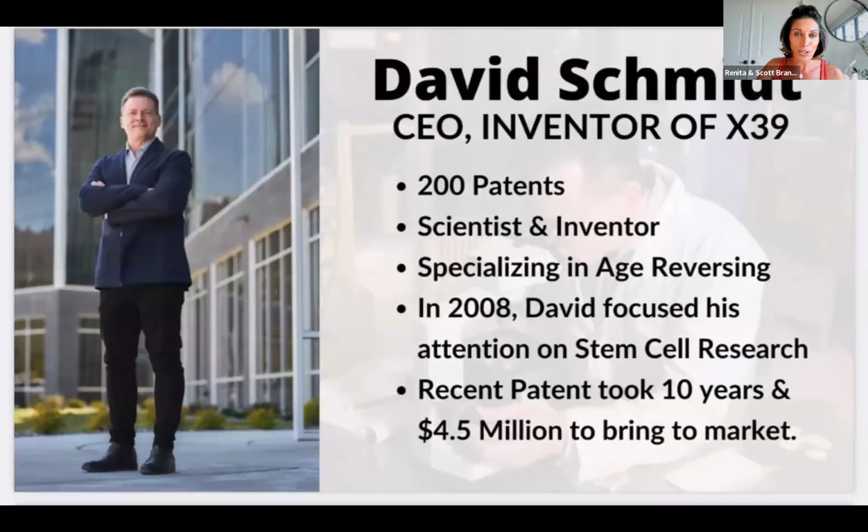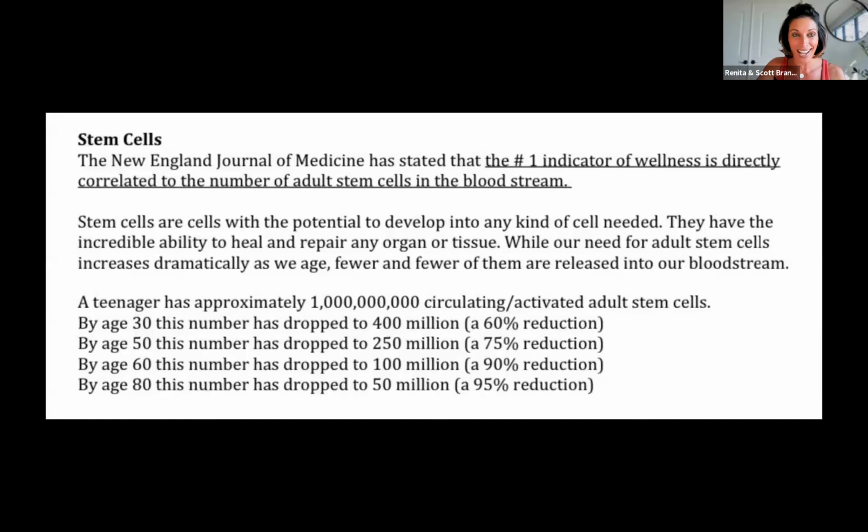So a little bit about our founder, over 200 patents. He's a scientist and inventor. He specializes in age reversing. And in 2008, even though the company was doing phenomenal, he said, we're going to focus our attention on stem cell research. It took him 10 years and $4.5 million to bring to market the X39 patch. And I'm sure that's probably the patch someone mentioned to you when they got you on the Zoom today.